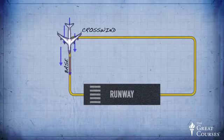Now, the desired runway is almost always selected such that the headwind is maximized on final approach. This allows the aircraft to minimize its ground speed for a given approach speed. If an aircraft were to land with a tailwind instead, then the ground speed would be the sum of the approach speed and the wind speed, resulting in a much higher touchdown speed relative to the ground and a longer ground roll.